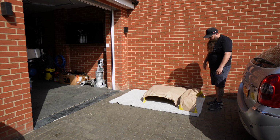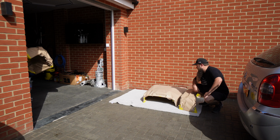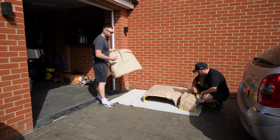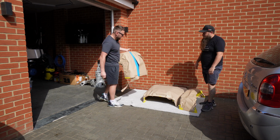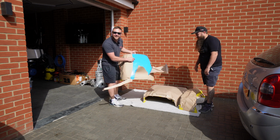Rob, I know you said about getting it wrapped, mate, but you've got to be taking the piss, yeah? What? You don't like the brown? I don't like the brown and the yellow. What's that all about? What about this then? Oh, yeah. Now we're talking. What do you think to that?